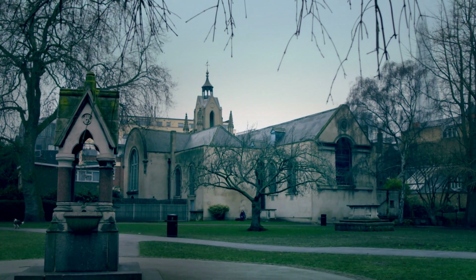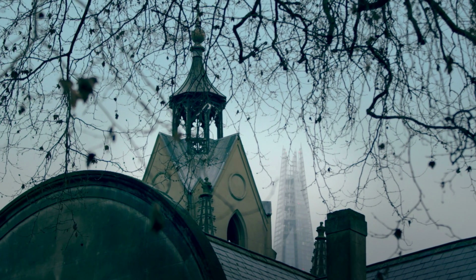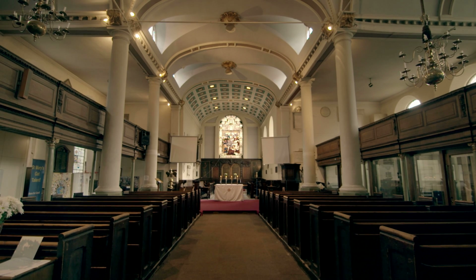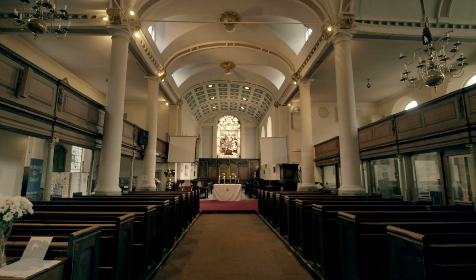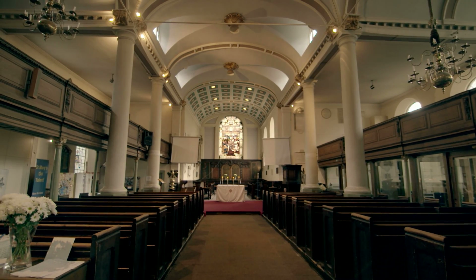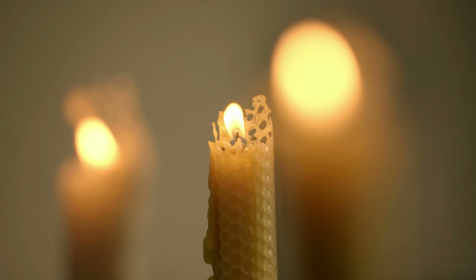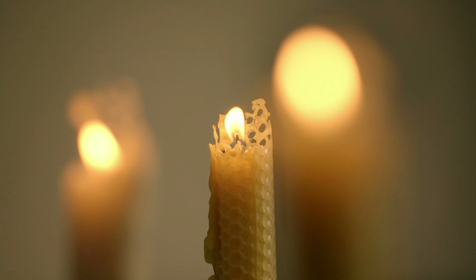Beekeeping in London might seem like a novelty, but in fact it's part of a tradition that stretches back over 900 years. The monks who used to worship in the ancient church of St. Mary Magdalene in Bermondsey were keen beekeepers. They kept hives not only for honey, but also for the beeswax, used to make candles to light the vast interiors of the church and abbey.